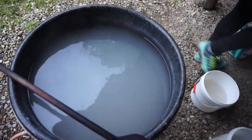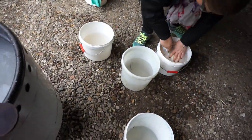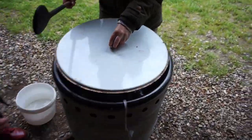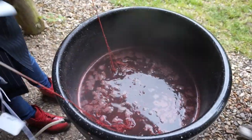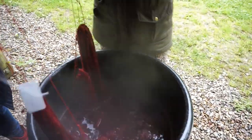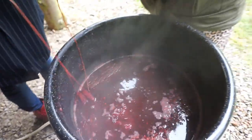Here is the alum bath, where we prepare the yarn. And the madder bath. Wish us luck. Ooh. Oh. It's getting tangled with the wind. Very tangled. That is beautiful.